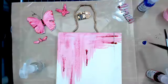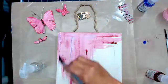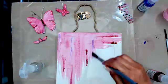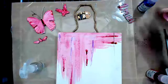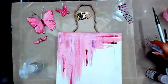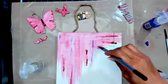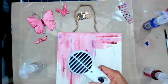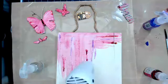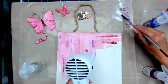Okay, a little bit of purple, and then we'll be ready to move on. I'm just going to add some here and there. A lot less of this. This is kind of my accent color, except a little more than that. And we'll be ready to move on. Oh, and don't forget your word like I almost did. Add some purple to your word too.